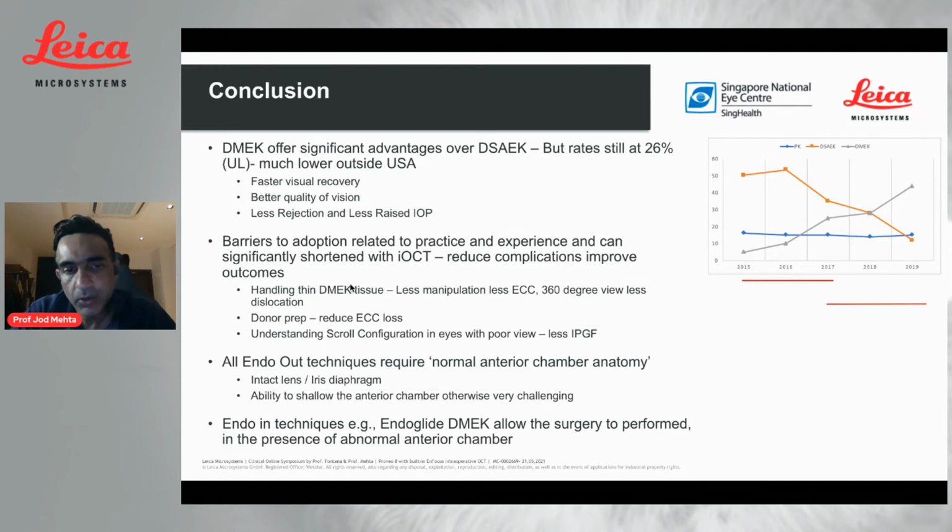All of the endothelial-out techniques require some sort of normal anterior chamber anatomy when you're injecting them inside the eye. The endo-in techniques that I've showed you are very useful to learn because they do allow you to perform this surgery in much more complicated situations where there's an abnormal anterior chamber.